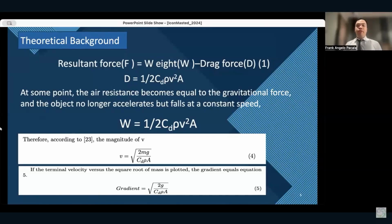So now I am concerned here with the masses as the independent variable. If we plot the square root of mass versus the velocity, the gradient will be the square root of 2g over CD rho times A. From that, we can actually calculate the acceleration due to gravity, g. However, in this result, it was not my objective.